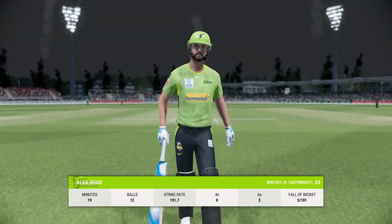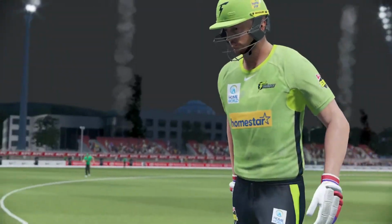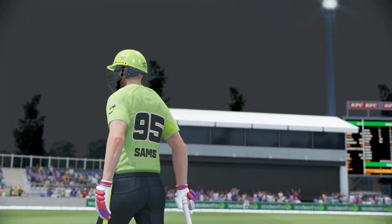Starting to get really interesting now. That's the 5th wicket, and a very frustrated person is heading back to the pavilion. The match ends in a tie. We've got a super over to decide the outcome.